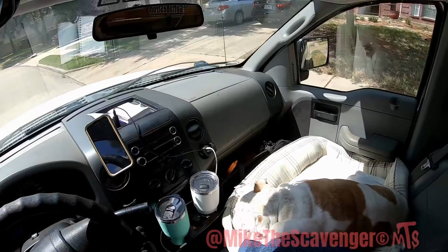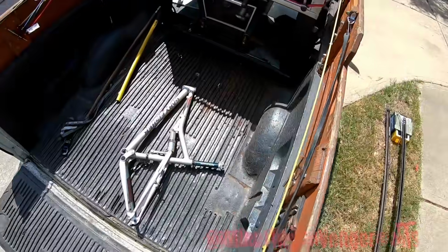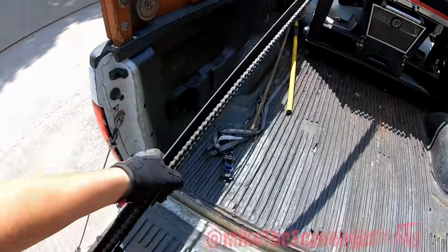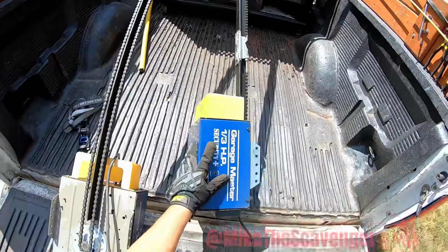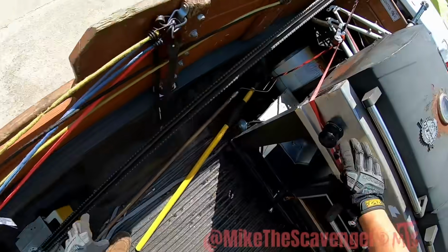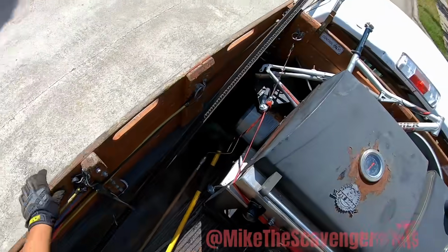Hey. Couple of garage door openers over here. Oh yeah, those are the big long ones too. We should be able to make something happen here. And put it right here. Yeah, just put a bungee on it. I think it'll be okay.